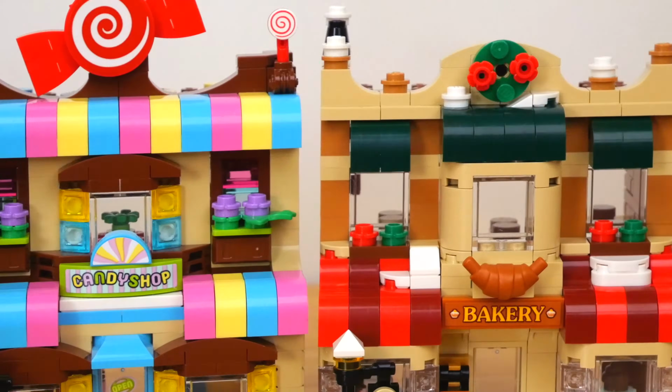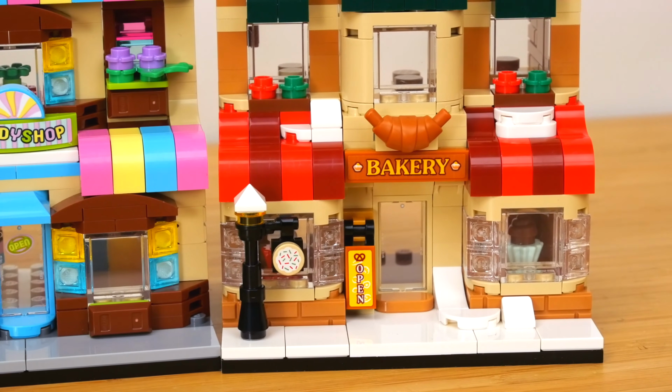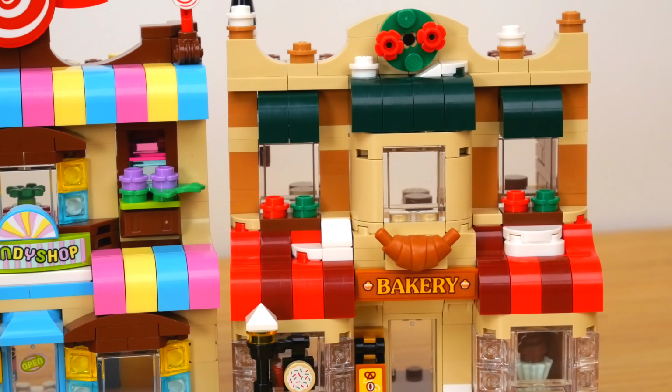And then the bakery seems to be a little bit more low key. It doesn't really look like any of the others. It has similar windows to the candy store, but they aren't exactly the same. They're actually built using some of those Mario and Animal Crossing pieces, which was pretty interesting. I really like its second level window though, and I do like the croissant acting as a 3D sign, because the other shops mostly just have stickered signs, and you have a sticker here as well, but the croissant just adds a little something.